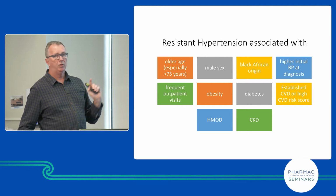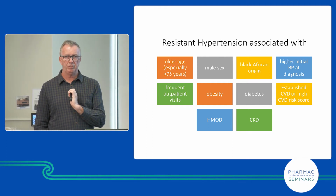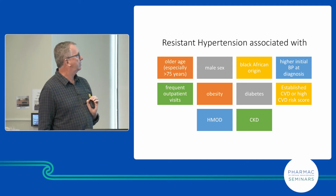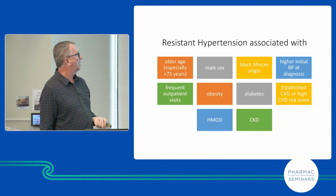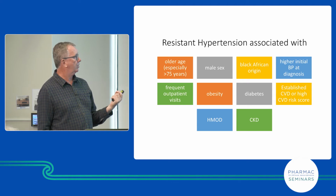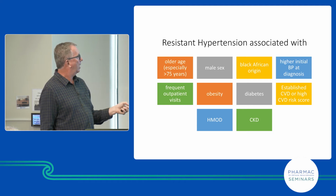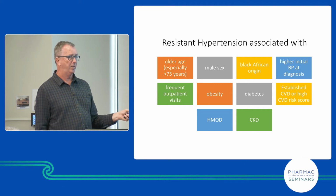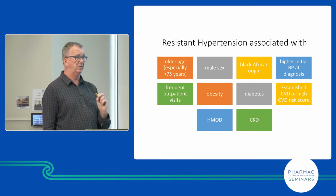So again, you or I have seen someone we believe may have resistant hypertension. These are the things that we need to consider during the consultation with the patient. Lifestyle factors, excessive alcohol consumption, sodium intake, as Bruce alluded to, other medications that may adversely affect blood pressure. Don't forget this entity here. I think this is a really important cause of hypertension that we don't recognize or investigate enough.